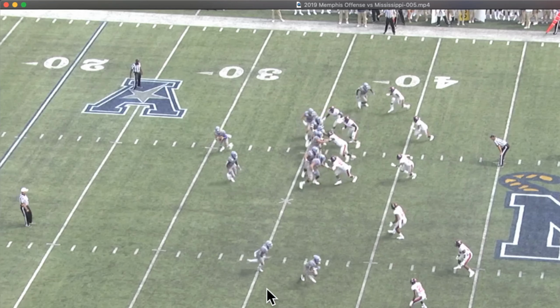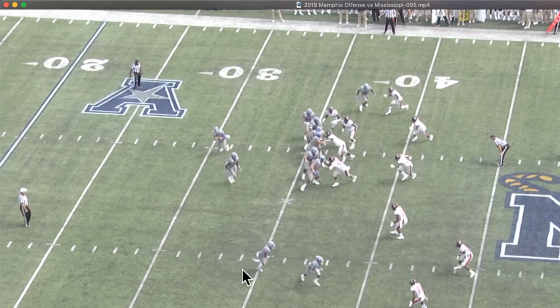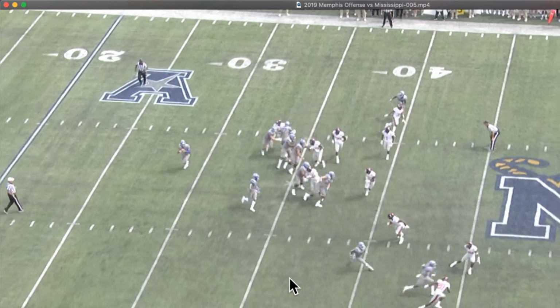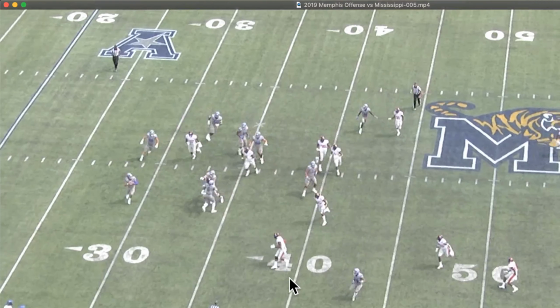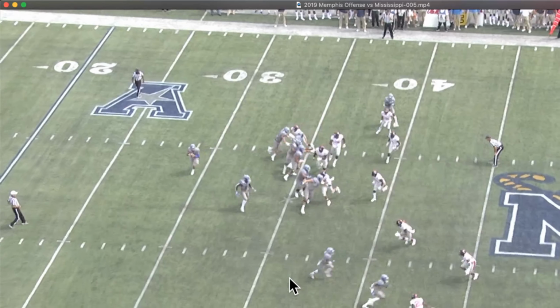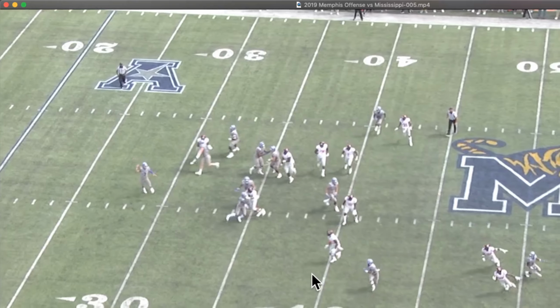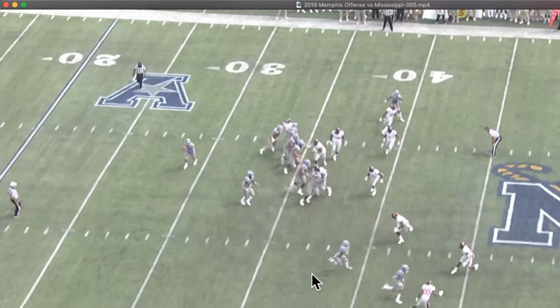And if this receiver does a little better job of getting out, this is a lazy route by the inside receiver. If he does a better job of getting on his horse and now getting out, quarterback's able to make this throw, and he should be right about here right now. Quarterback should be able to make that throw, but instead he allows himself to get covered by the underneath guy. Quarterback decides it's not a good idea.